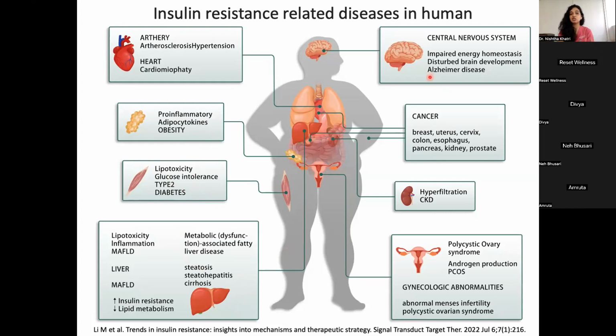Similarly, the brain, the central nervous system can also get affected and can lead to forgetfulness in the form of Alzheimer's disease. It can predispose to even cancers. It can affect the functioning of kidneys also. And as I already told you, the female reproductive system can get affected if insulin resistance leads to PCOD or PCOS.